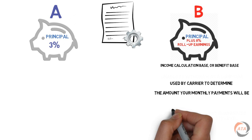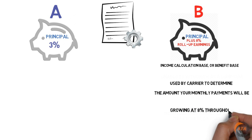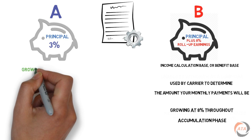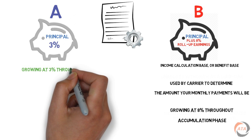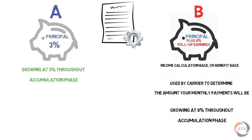Now, as long as your funds are being deferred, again also known as being in the accumulation phase, account B is going to be growing at this promised 8% interest. Based on that fact, account B should have much higher returns than your actual account due to the fact that it was growing at 8%, which is a much higher rate than the actual accumulation value. On paper, this is true.